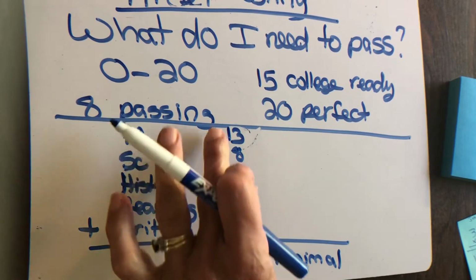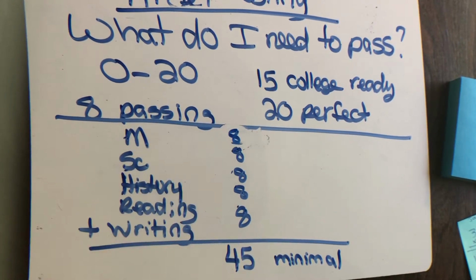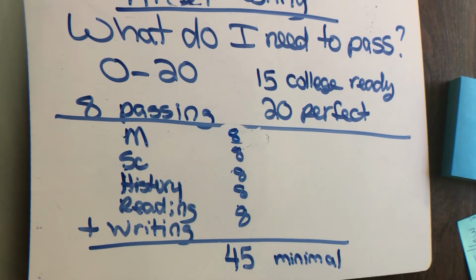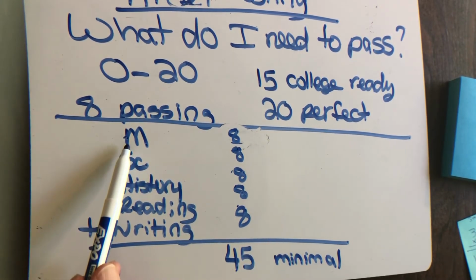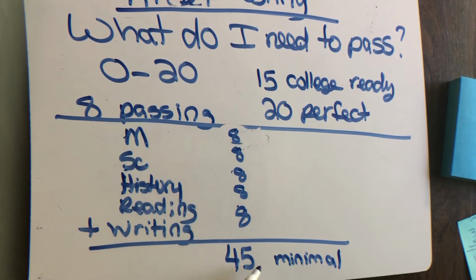Okay, so it doesn't matter how you get those extra 5 points. If you just made 9s on everything, that'd give you 45. So you can really knock one of them out, do really well on one, and still do 8s on everything else and still pass. Now writing, you know, they have to score that essay, and 2 is minimal on that. And that doesn't get added into your tally there. So, okay, you need an 8 or above.